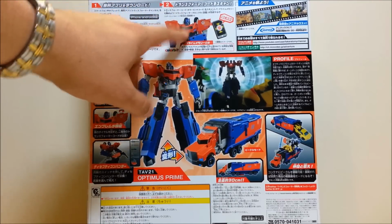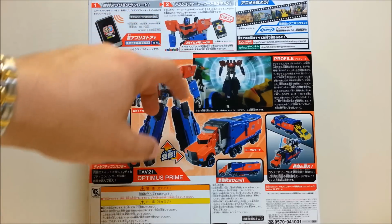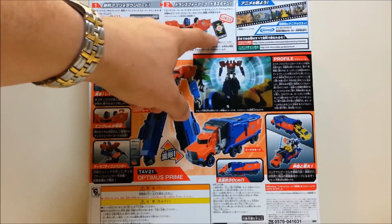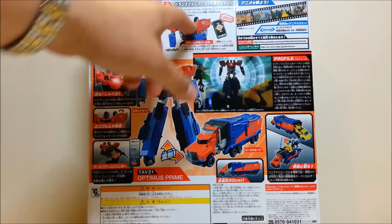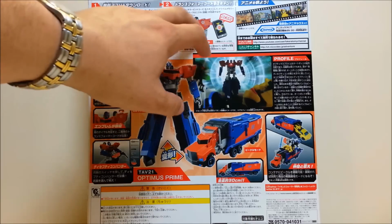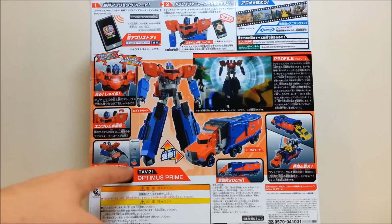I don't know if it's going to work, and I'll tell you why. He actually has 2 scan codes, and we'll be looking at those when we get to the robot mode. But the little dial that goes around the outside of the Autobot logo is in different colors. And typically with the U.S. figures, we've seen all those little lines are all red. These have different colors, so I don't know if this is something that's going to work on the game here in the U.S. So that's something that I need to check out.